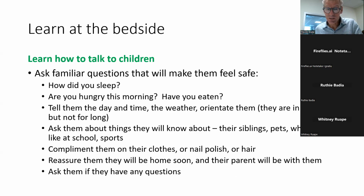You can talk to them about the weather. It's a hot day outside, or it's raining a lot, or these things that children will know about. Try to orientate them on their place and the time and the date.